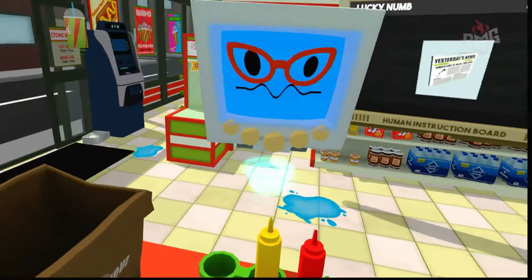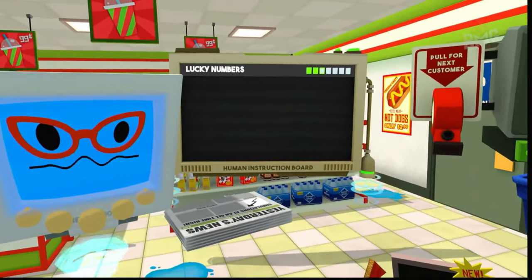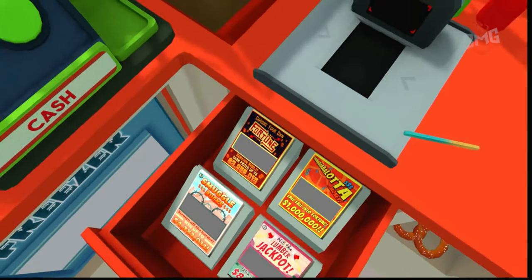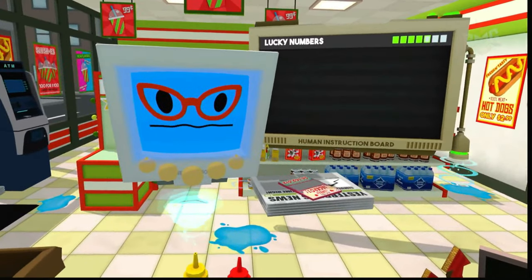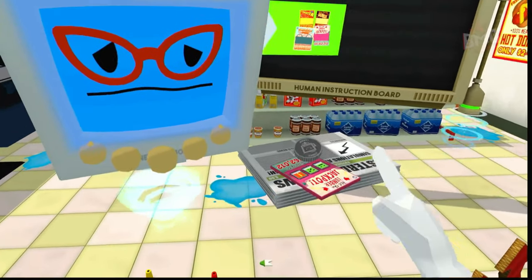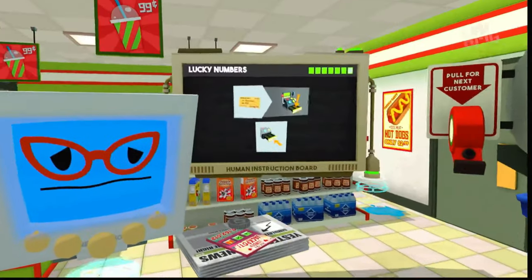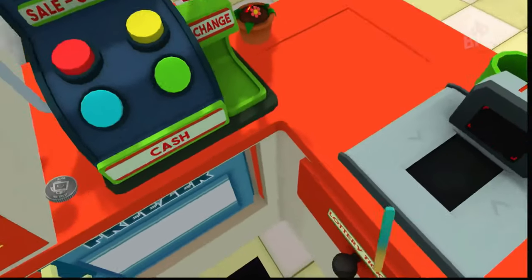I'll take a paper copy of yesterday's news. And I'll take my daily lottery ticket as well. Oh, dear. I'm feeling a little faint today, dearie. Do you think you could scratch that lottery ticket for me? You can use my quarter. Oh, I guess I won't be getting those upgrades today. Let me just write you a check for those. There we are. Oh, what a kind young human you are. Have a lovely day.